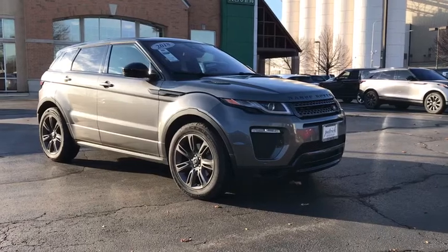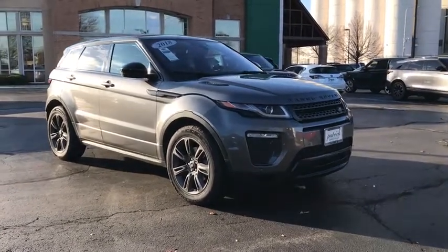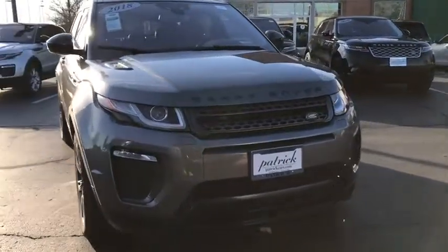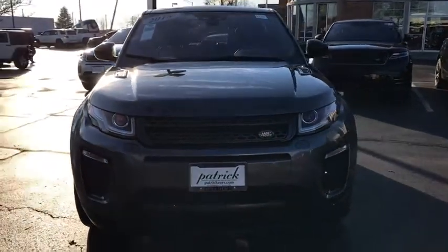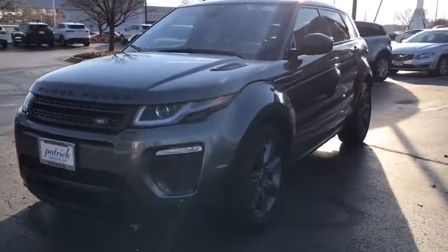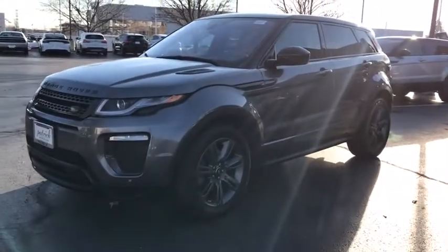Take a ride in the 2018 Land Rover Evoque. The Range Rover Evoque is the lightest and most fuel-efficient Range Rover to date, continuing our commitment to environmental sustainability. This vehicle has less than 25,000 miles. Here are some of this vehicle's great options.